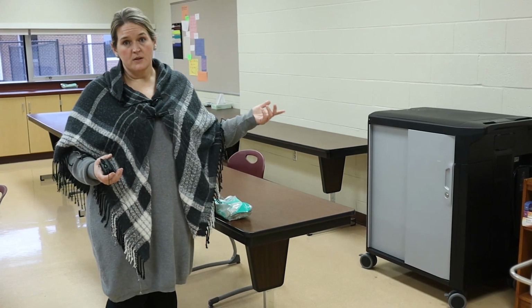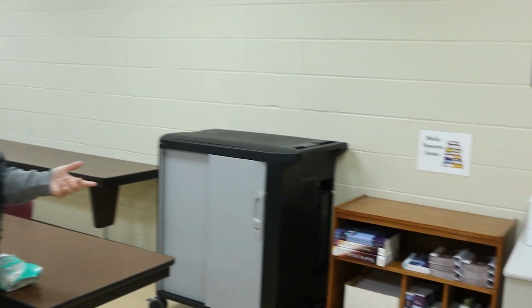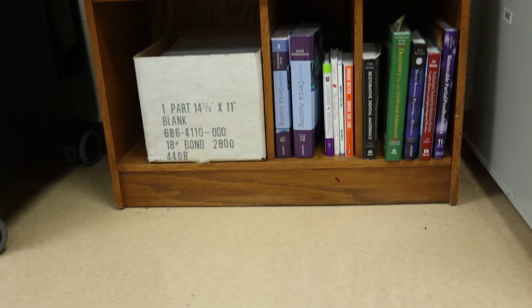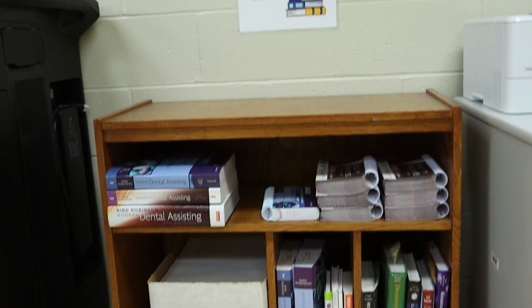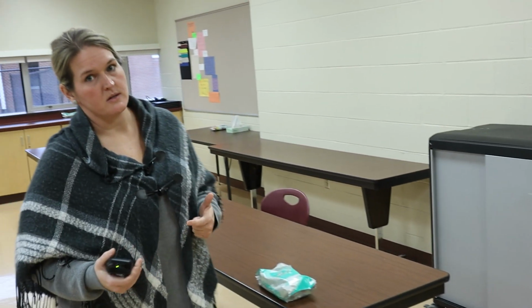Also, we have our Media Resource Center. The students utilize this for projects and for research purposes. We always use Google, but it's always nice to have extra books around. There's some positivity and teamwork books down there as well as multiple dental specialty books.